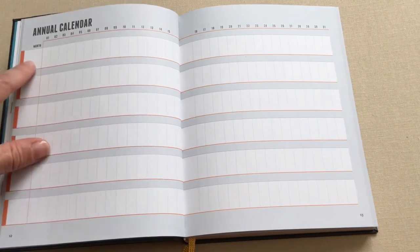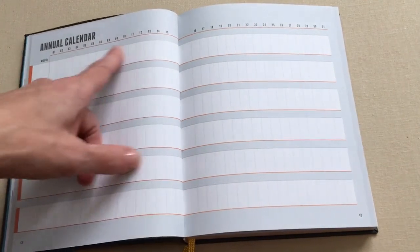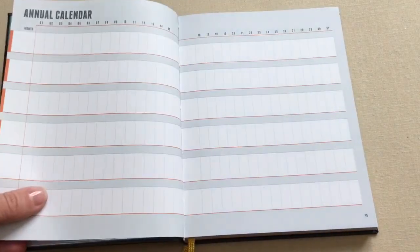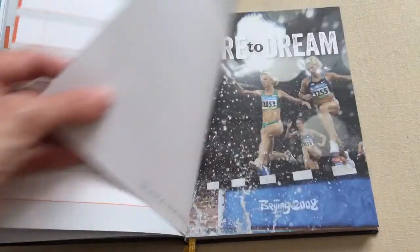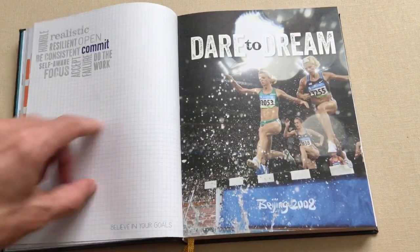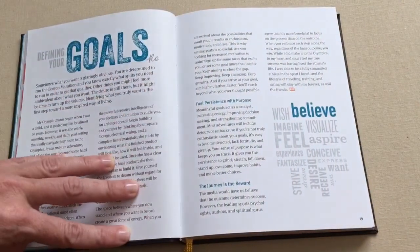They just give you a calendar for if you want to fill in a month. So they give you 6 months' worth and every day of the month. Maybe if you want to check off or do advanced planning that way, I think that would work well. Oh, and they give you another 6 months. So they give you a full year. I didn't use that. Just a page for notes, and then they give you more motivational pages, which are helpful.